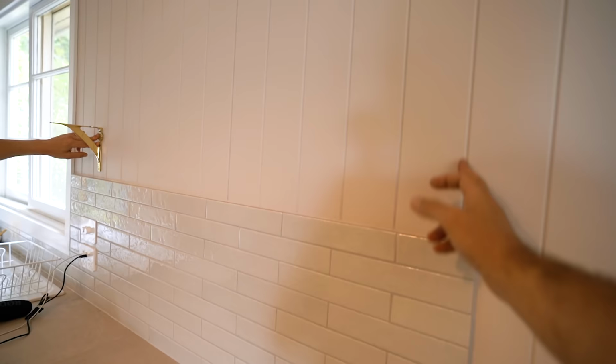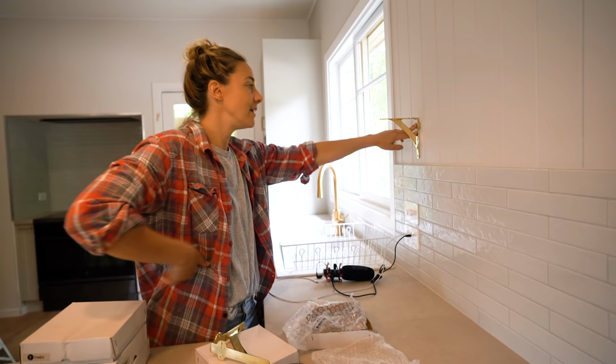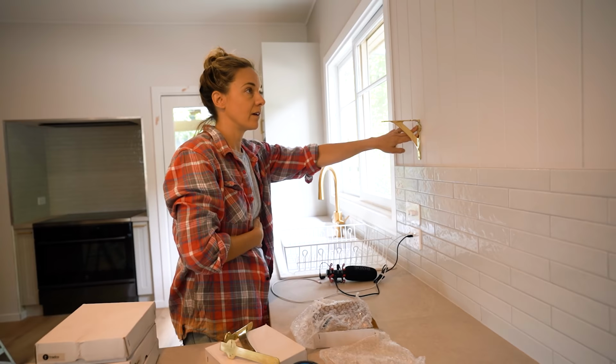No, it would be even. It has to be even overhang either side. Don't agree. I agree. That's exactly what I'm saying. I agree with yourself. I agree with me. I am.